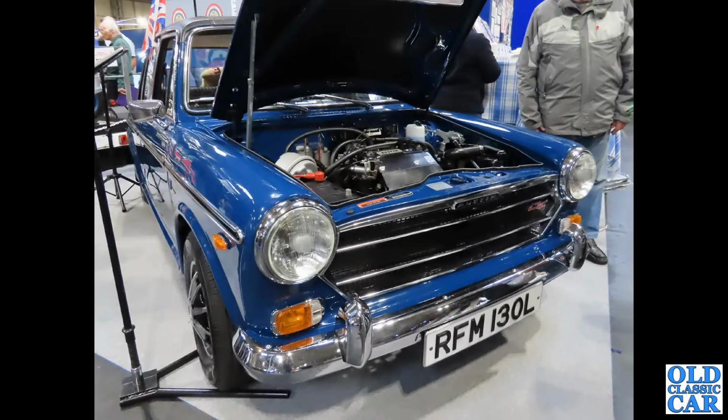Okay, RFM 130L, and quite a rare Austin 1300 GT, the sporty ADO16, quite a late car. Originally you had the MG versions and so on, but I think they were dropped, and then I think they were replaced by the Austin 1300 GT.